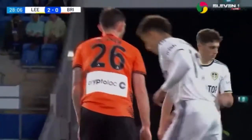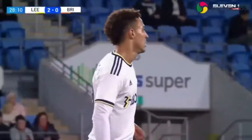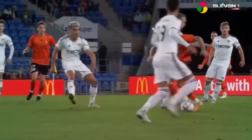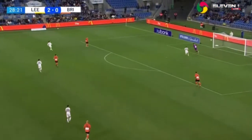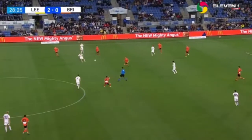O'Shea earning the whistle. See Rodrigo coming through there. Important period of the season for him after a mixed couple of seasons. That's wonderful feet there, isn't it, Ben? Jay O'Shea at his best.